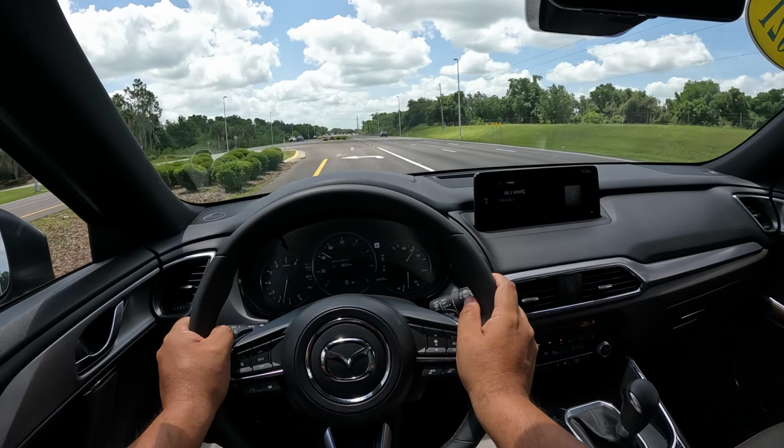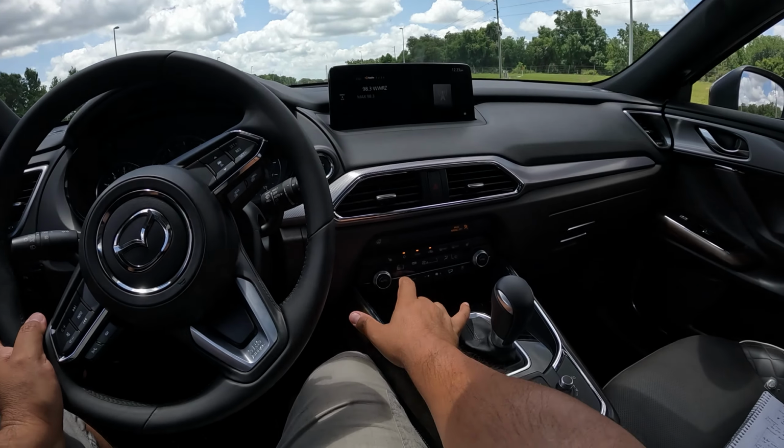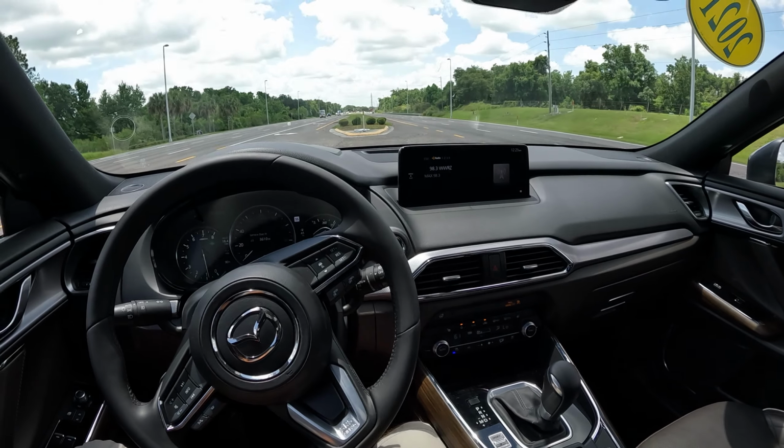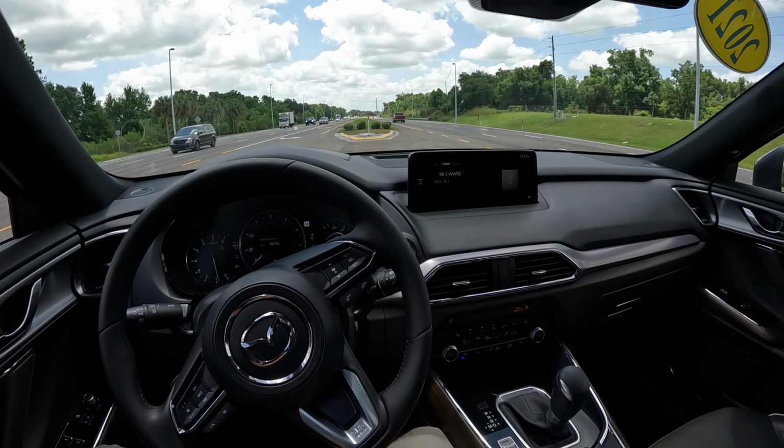Obviously, I have not turned on the cool seats as well, which I surely missed. We got some traffic here. We go ahead and press the cool seats here, which is nice. You got 3 levels. Oh yeah, that feels much better there, having the cool seats turned on.